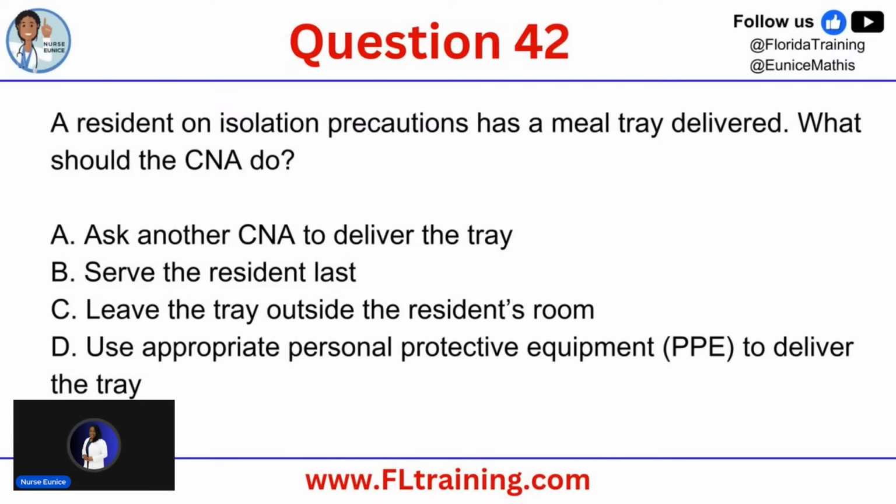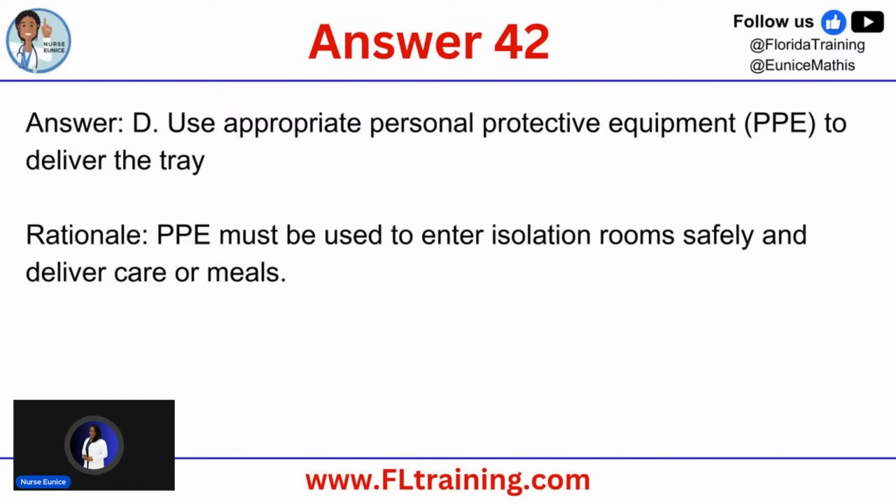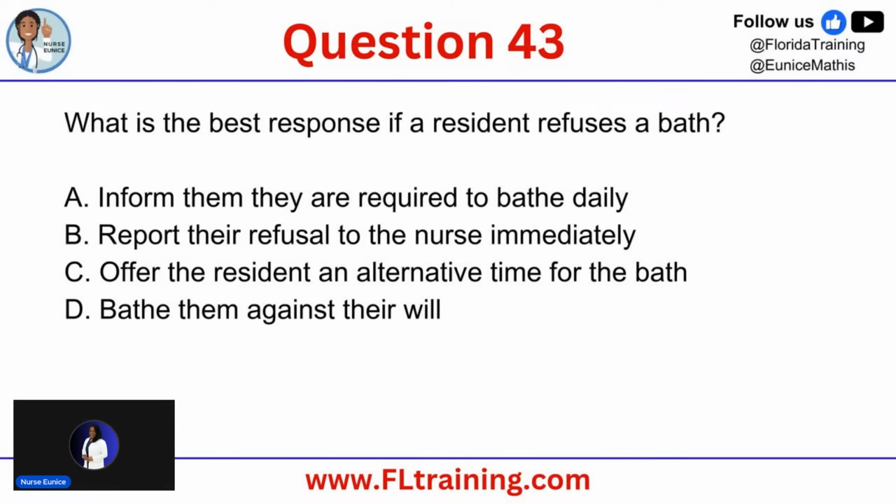That's right, Adelina, Berth, Mirtha, Hamdi. We're not going to make that patient wait to last because they're on isolation. I need you to gown up. You're going in that room and delivering that food while it's hot. So the answer is going to be D, everybody. PPE must be used to enter isolation room safely and deliver care or meals.